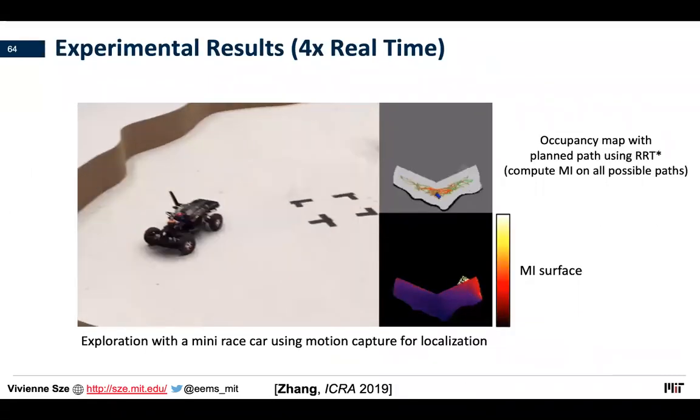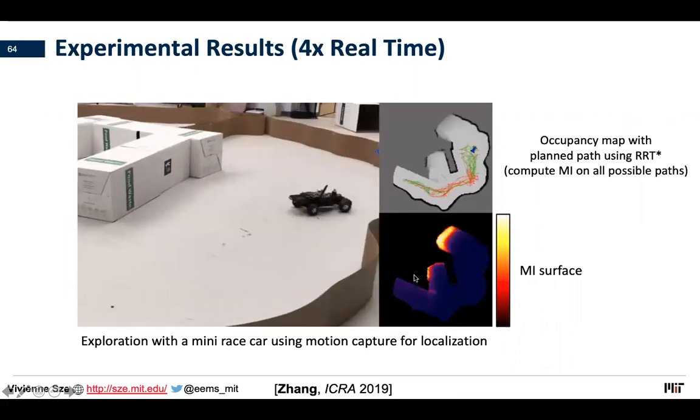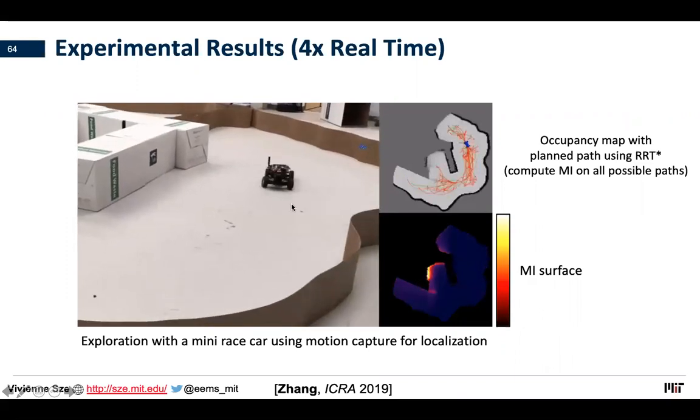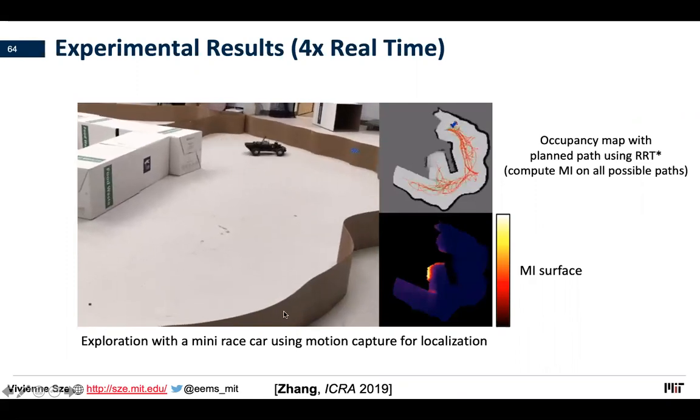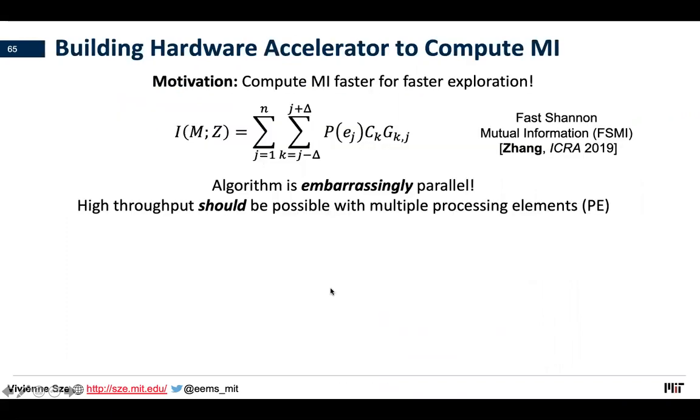And then shown here is a video of an actual toy car that we have in our lab. This is work with Sertac Karaman, who is a roboticist, having a race car here trying to go to the places where there's the most mutual information and to kind of search the map itself.